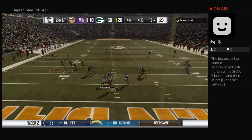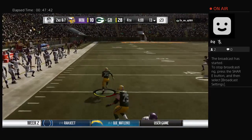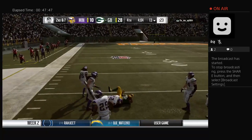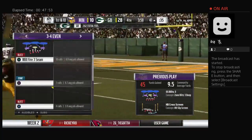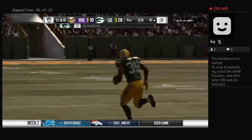They're going to look to throw. Setting up the screen for West. And some space here. And they do finally get him down, but not before he reaches the 41. A huge play there on the screen pass. 45 yards.